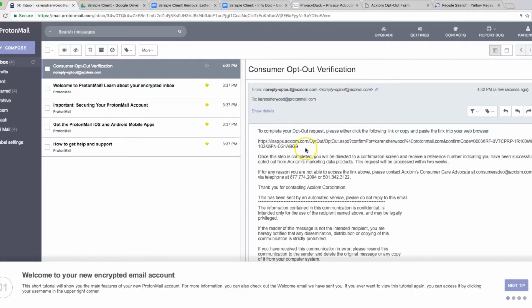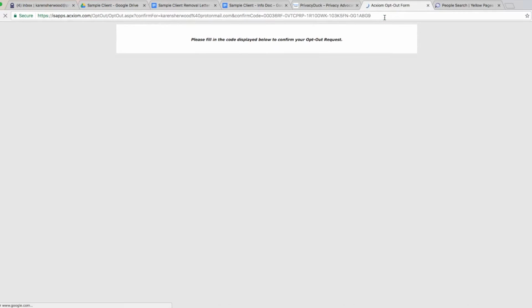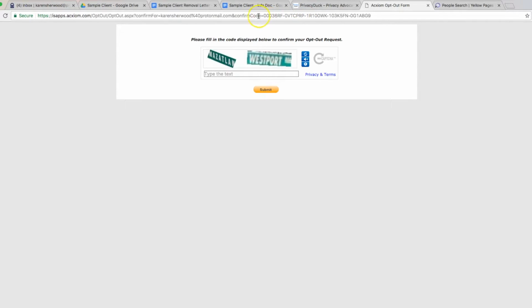And then usually the link that you'll need to click on will be an actual clickable link, a hyperlink. Occasionally it comes through where it's just plain text like that, and you can't click on it. So if that happens, go ahead and select it, just copy it, and come back to your browser window and paste it in there. It will still be yours because of this little token code you see right here.